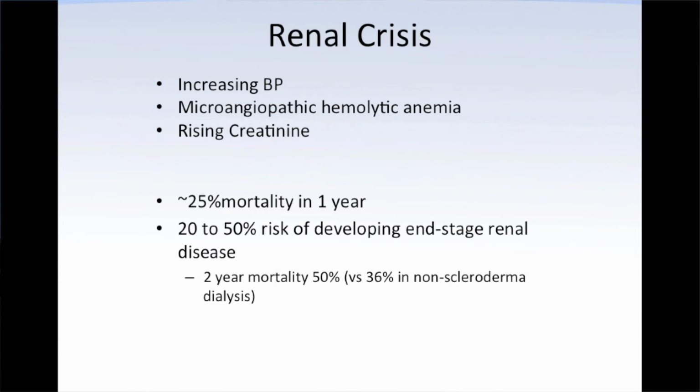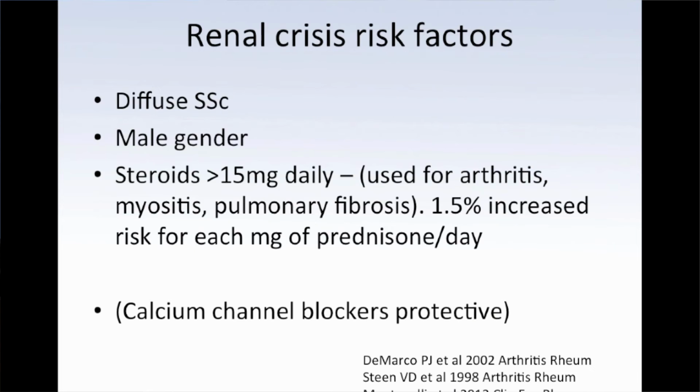I've written here there's a 25% mortality at 1 year if you have scleroderma renal crisis, and you've got up to a 50% chance of developing what's called end-stage renal failure, which means you're on dialysis for the rest of your life if you don't get a transplant. And once you're on dialysis, you have a 2-year mortality of 50%. It's a disaster. These patients who get scleroderma renal crisis, disaster.